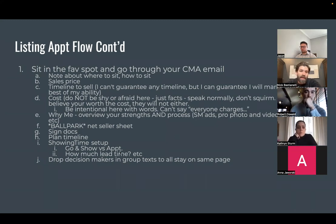Showing time setup: you're just really asking them, hey, is this going to work for showing appointments? Make sure you get whatever information you need to build out the listing. Okay, that's it. I drop all the decision makers in the same group text. This is absolutely a process that you should not skip in your life. Everybody who's important to this, who owns the house, needs to be in the same group.